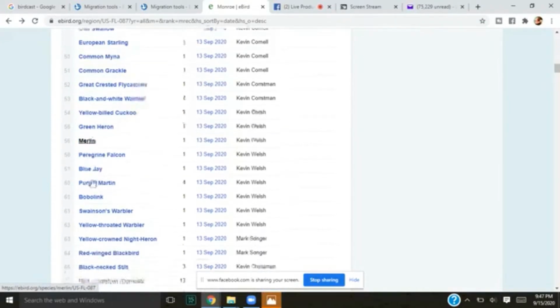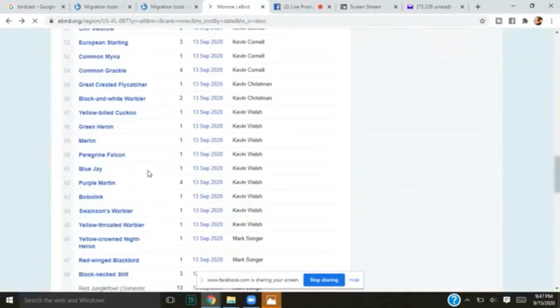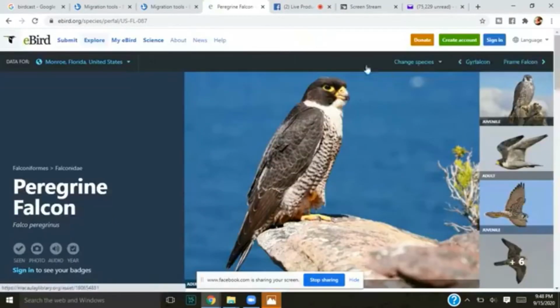Oh, a merlin. Oh, a peregrine falcon. Oh, exciting. I love the peregrine falcon. The merlin is a teeny tiny little falcon. And I saw one merlin last year, only one, and I didn't get a great picture of it. So I'm hoping this year I see another one and I get good pictures. Peregrine falcon, I saw two.